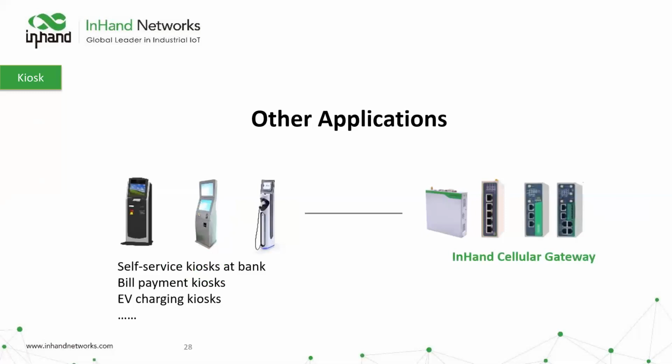Other applications, failover for emergency, disaster, and control. This is more of a business to business. Having the ability so when something goes wrong, you always have a backup network to fall back on. So, these are just a lot of different ideas and concepts of what we have done and what can be done, different applications within Smart City. Overall, the InHand Cellular Gateway can facilitate the needs, whether it be the redundancy, a more ruggedized and longer life cycle, or the ability to provide top-level security.